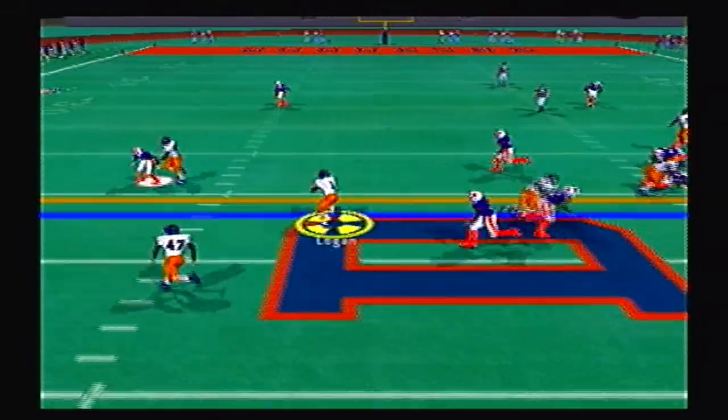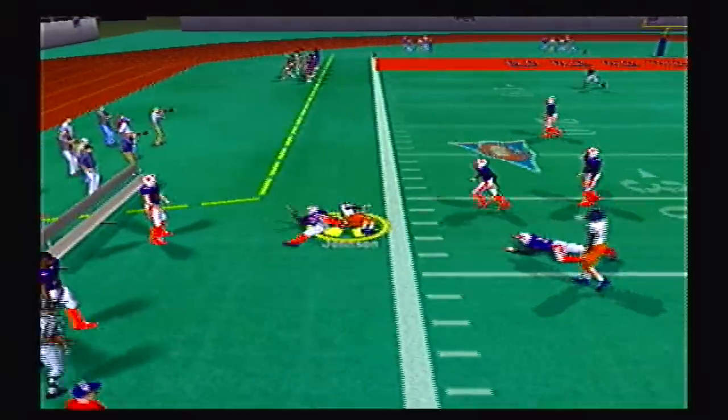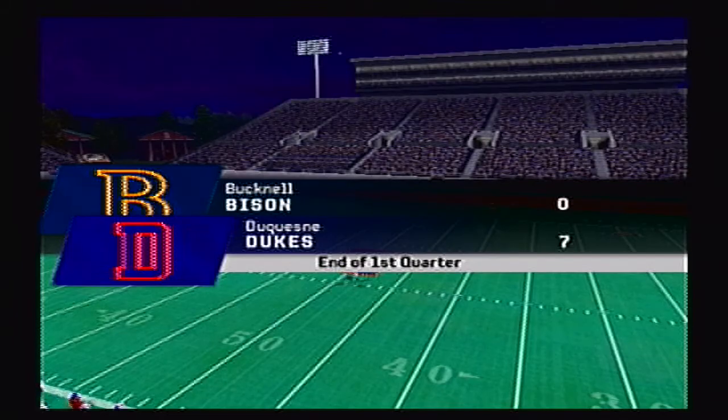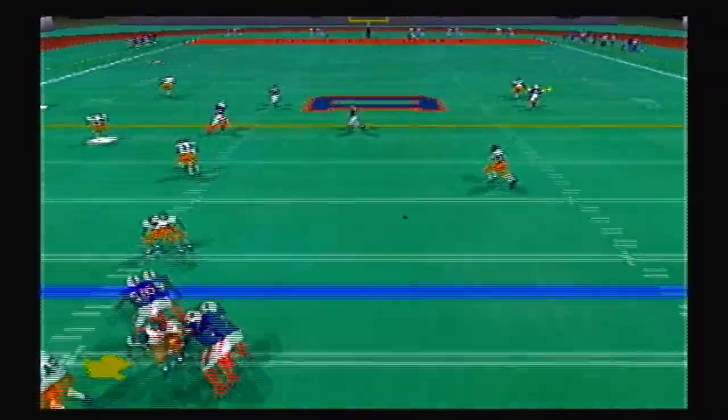Logan will option out left side. He is slower than molasses as well. He's going to pitch it. There's Johnson, who takes it out of bounds at the 33-yard line for another first down. That'll end the first quarter with the Duquesne Dukes on top of the Bucknell Bison, 7-0.